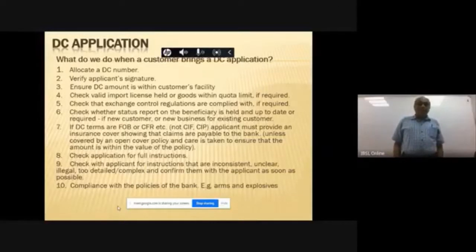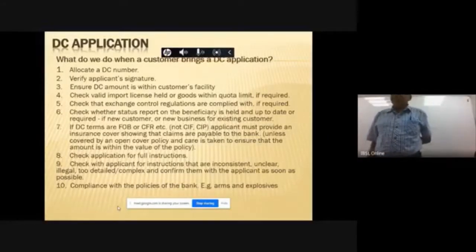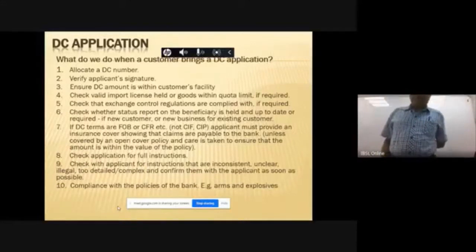If DC terms are FOB or CFR, cost and freight, not CIF or CIP, applicant must provide an insurance cover showing that claims are payable to the bank. That this also I discussed a little while ago. Right? Unless covered by an open cover policy. What do you mean by open cover policy?